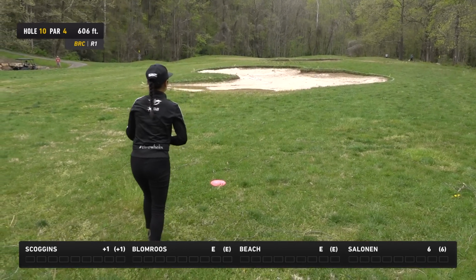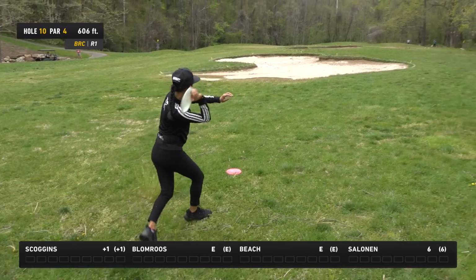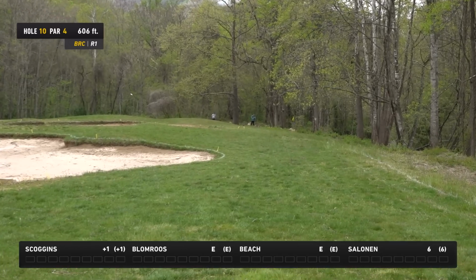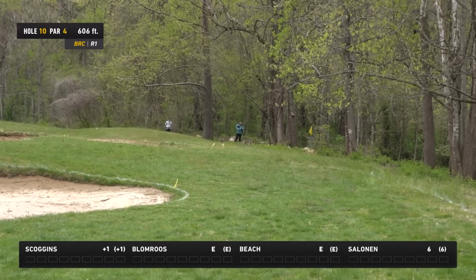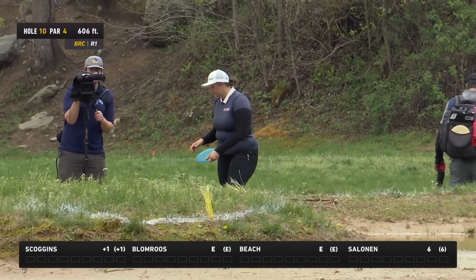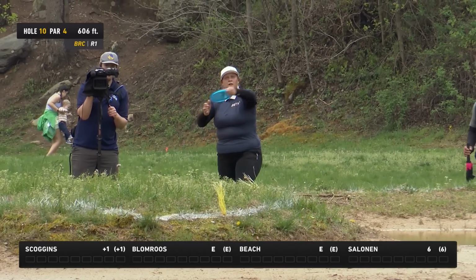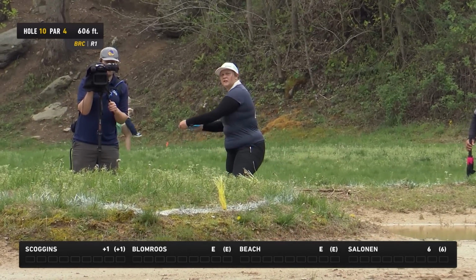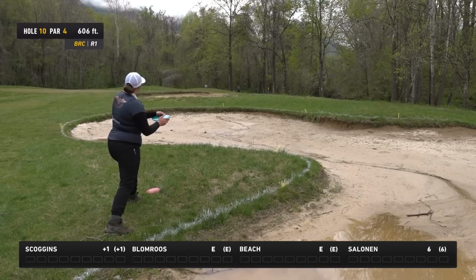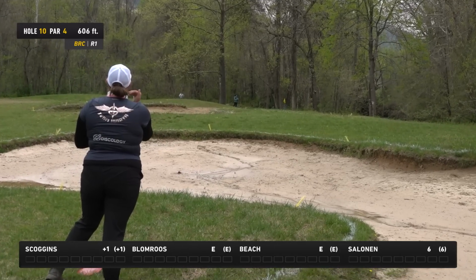And this green is probably vertically not the most challenging, but in terms of OB, a really tough green. There's a lot of out of bounds that kind of protrudes up from the edge of that river, and it's a spot where you really have to know the course. You have to know this green, because part of it's blind. You can't quite see where that OB starts and finishes.